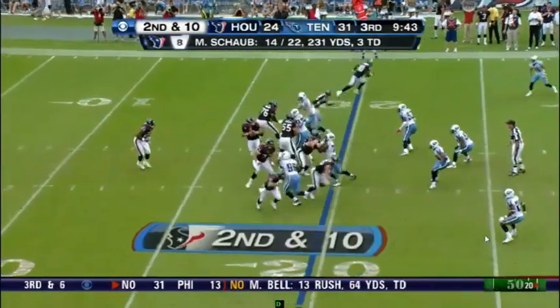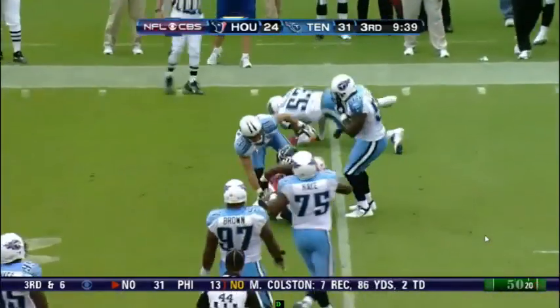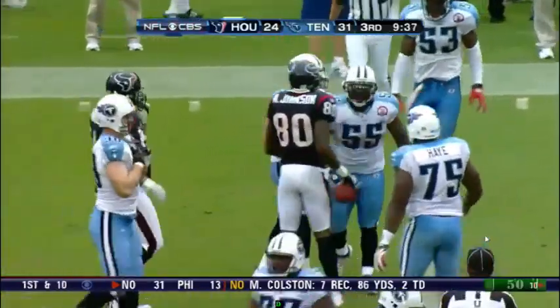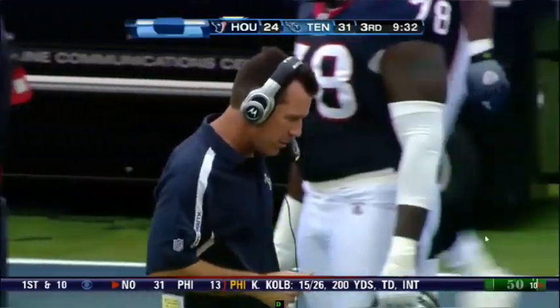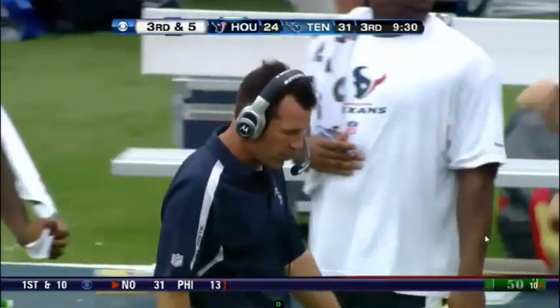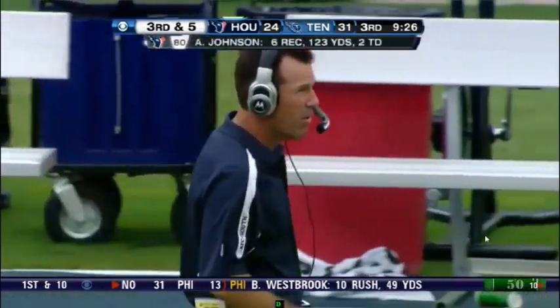Second down and 10. Schaub off his back foot, and he gets Johnson this time. He's wrestled down by Cortland Finnegan. I think you got to challenge that last play. At this point in the game, it's a first down play. It gives your offense a little bit of confidence.